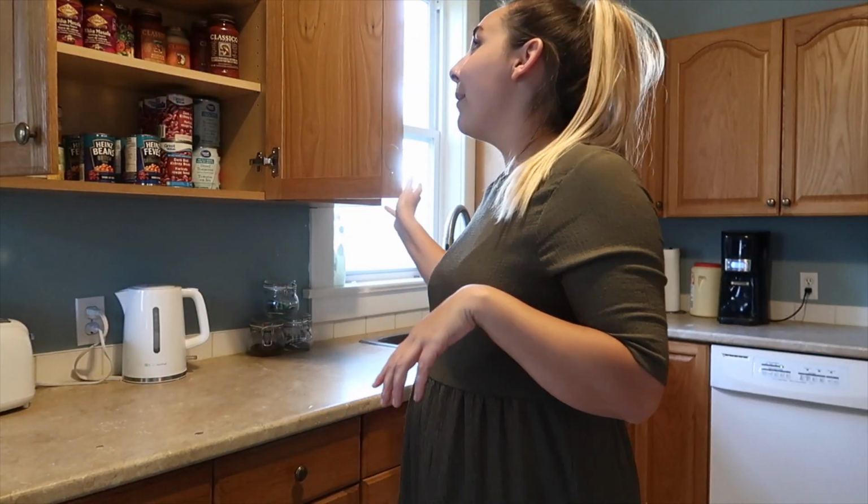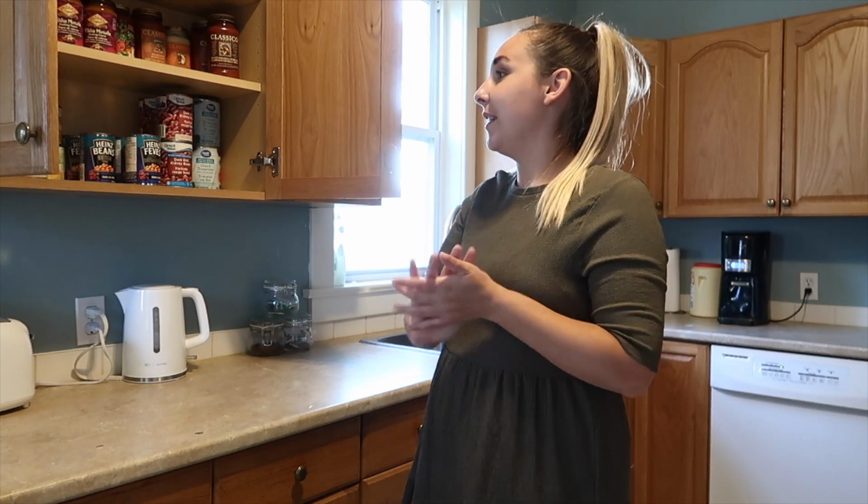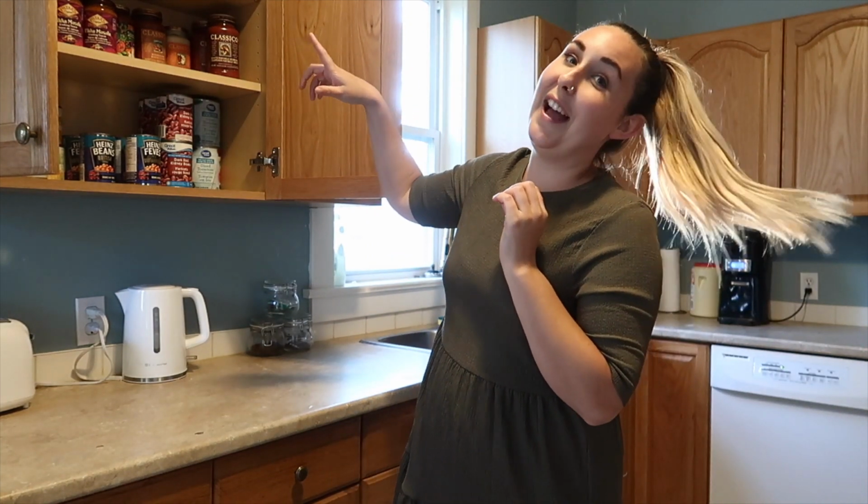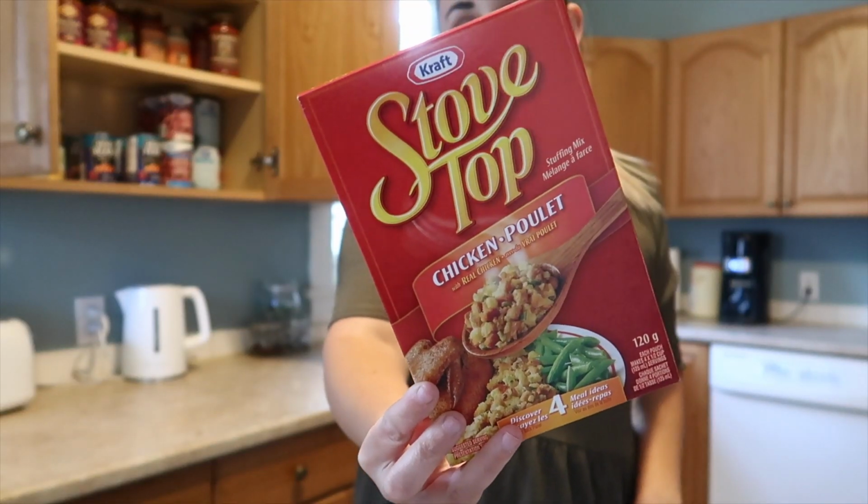So we're going to go into my first cupboards here. These are the cupboards that are full of everything, like our sauces, our beans, our lunches. And the first thing I want to talk about is Canadian stuffing, because I have a lot of it up there because Jake absolutely loves it. So this is Canadian stuffing.